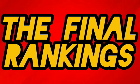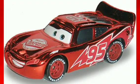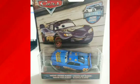Now for the moment you've all been waiting for, the final rankings, where I'll take all the McQueens from all the years and rank them with each other, rather than just from the individual years. But before that, I'd like to quickly go over three cars I forgot. Oops. Those cars were Red Rainsburg McQueen from 2007, Metallic Lightning Storm Lightning McQueen from 2008, and Metallic Fabulous Lightning McQueen from 2018. I did make sure to put them in the final rankings, though.